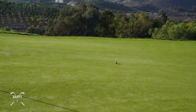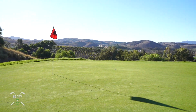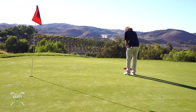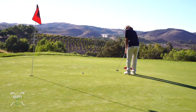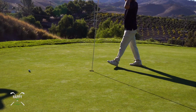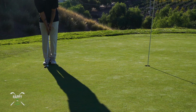Don't do that. Don't do that. Jeez. Again, longer than we wanted for par. But this is what real G's are made of. Turn. Oh, wow. Quite a display of putting today.